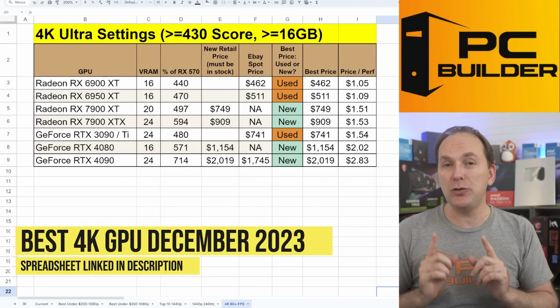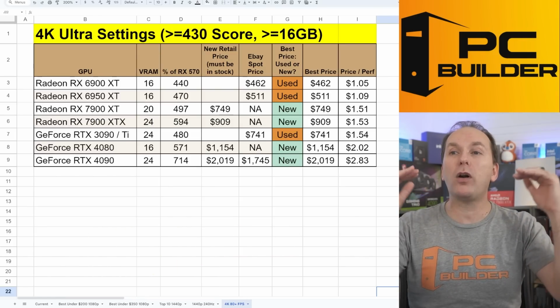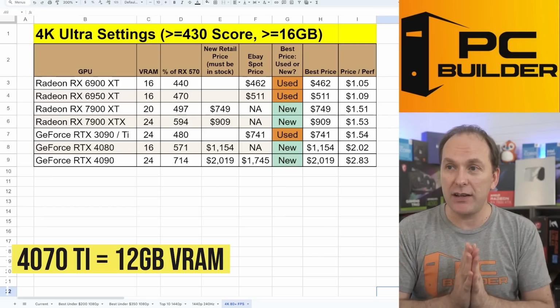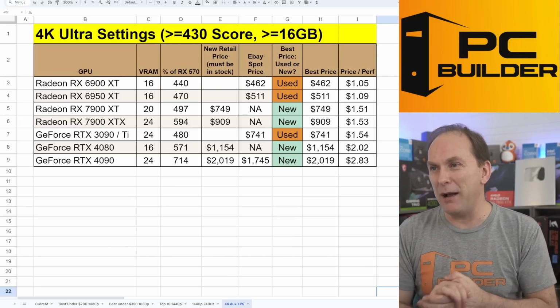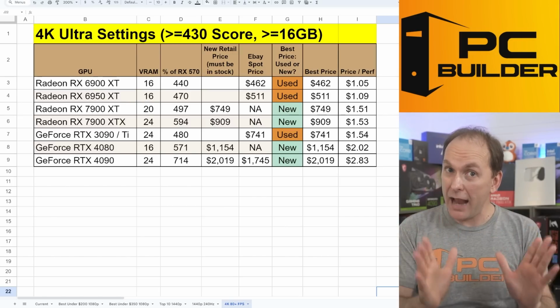This is where the GPU score is 430 or greater, and we've got 16 gigs or more of VRAM. And I will note, this is what has capped the 4070 Ti off this list, because it's insane to buy an $800 GPU with only 12 gigs of VRAM, right? When it can't even run all titles on release at 4K.